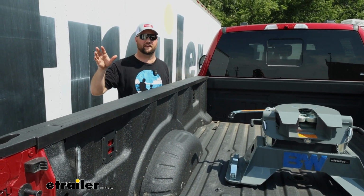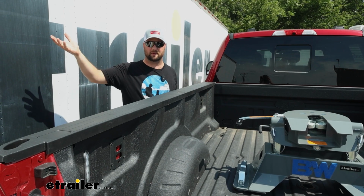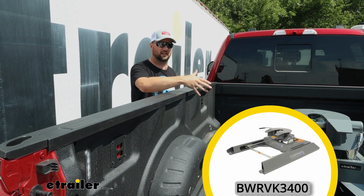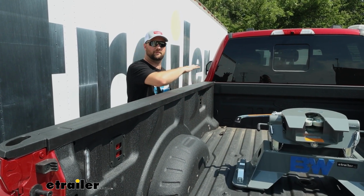But if you don't already have that, I would not go through that process because you're going to have to get a fifth wheel and a pin box in. I would go with the B&W Companion slider, which is essentially this exact same thing. It just has a sliding feature to rotate to slide backwards to give you more cab clearance when making those tighter turns.